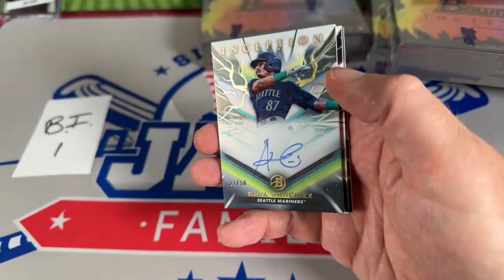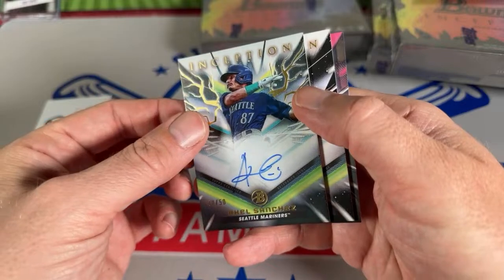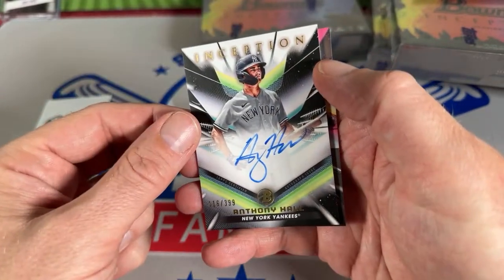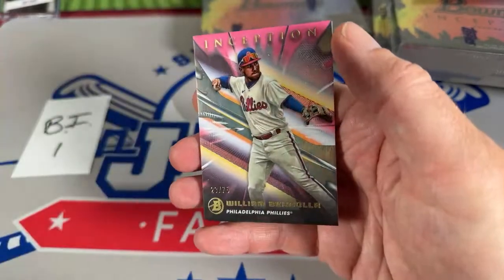There you have it. There's Axel Sanchez, numbered to 50 for the Seattle Mariners. Another hit for them, for Joseph Rueberry, and Anthony Hall for the New York Yankees. That's gone to Hunter, numbered to 399, and then we've got William Bregoia, numbered to 75.